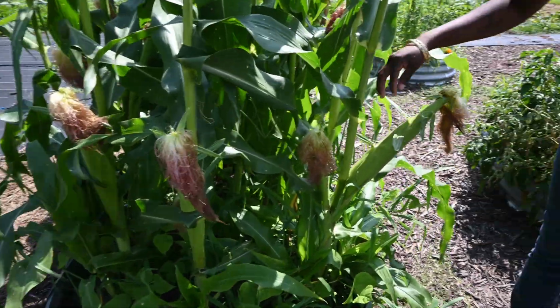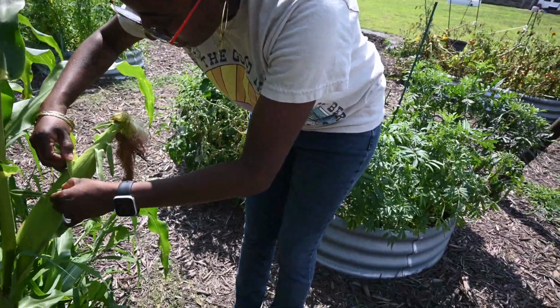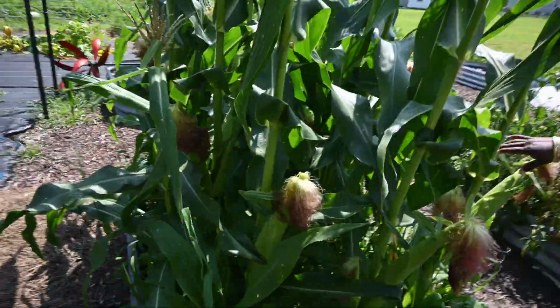So, this one. No, don't break it. You can peek at it. You want to just... No, you're always peeking at something. I think it's ready. You probably try to peek at them tomatoes and scratch it back and see what inside look like. Look at it. I think that one's ready.